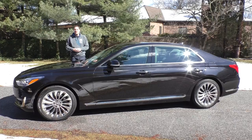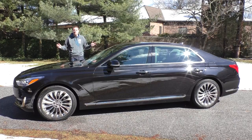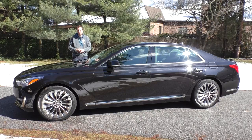I don't think Hyundai's going to get any buyers away from Mercedes-Benz, but I think they could get some people who are coming up from lesser cars, maybe a really nice Accord or an Acura, and they're saying, I want to have my first full-size luxury sedan. And then they look at the S-Class and see that it's $120,000, and they're like, I don't want to spend that. And so that's the Genesis G90, the flagship luxury sedan from Hyundai's new Genesis brand.